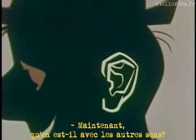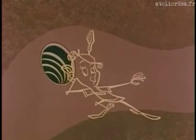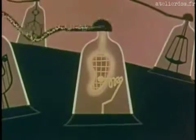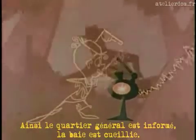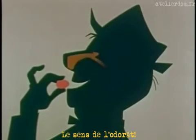Well, what about the other senses? Not much action here. Strawberries aren't very noisy. Meanwhile, touch is checking up on everything coming in contact with the skin. So headquarters is informed. The berry is picked. Wait a minute. How about checking with the lab? Sense of smell.